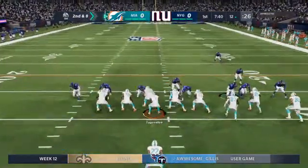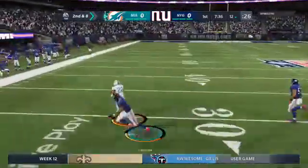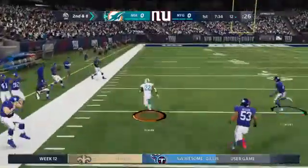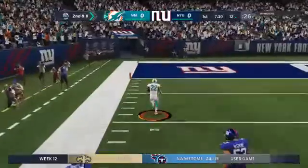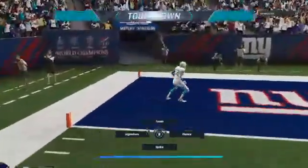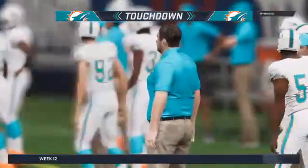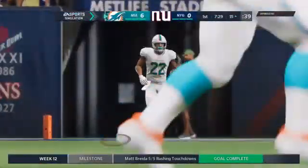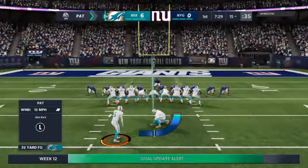Here's 2nd and 8. Here's the first carry from Matt Breida. And I think he's going to go. They're not going to get him. Past the 20. And all the way in for a Miami touchdown. Miami. Matt Breida, 88 yards. And the Dolphins are going to take a first-quarter lead.